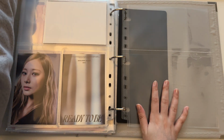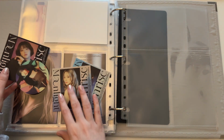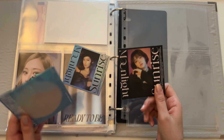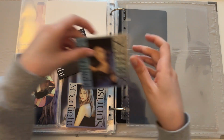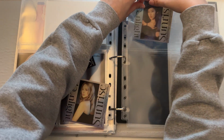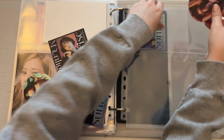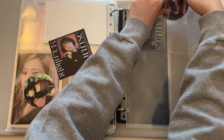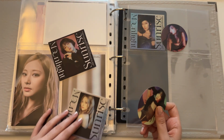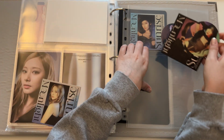And Gla. And here I think it's a similar situation. I'm missing Momo and I have an extra Jangyeon, but she's just gonna go in here anyways, and I'm gonna put them in with the stickers as well. So I have Sana's sticker, traded with a friend. I pulled this Momo and she's going to go with the Jonghyun.